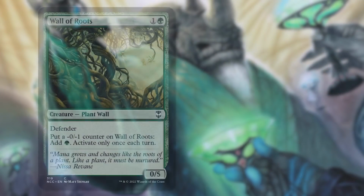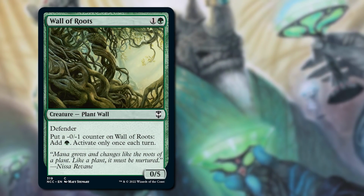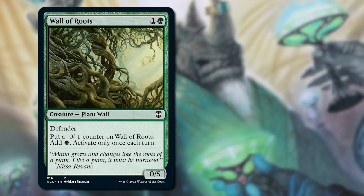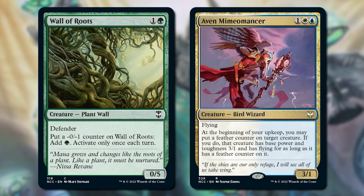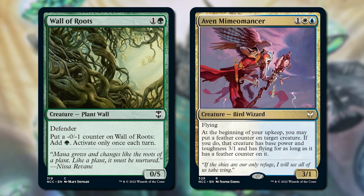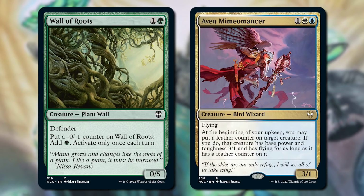Well, I will say Wall of Roots is definitely high up there for me. I think when we remembered that Wall of Roots had this bespoke counter that was really only used on this one card, that was very delightful for us. I would say in playtesting, the one that really stood out the most was the Aven Mimeomancer, who puts a feather counter on something and turns it into a 3/1 flyer. That one was fun, not only from the hilarious image of this wizard coming in and turning you all into birds, but it also ended up being fairly strong because the deck wants to attack, it gets lots of stats. And so turning your creatures into flyers was actually really synergistic with a lot of what was going on.